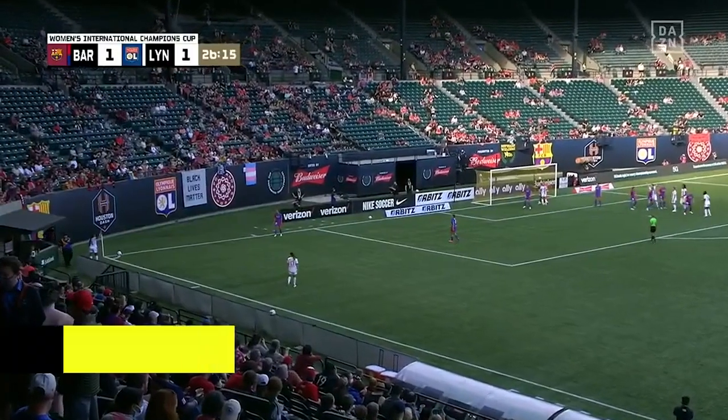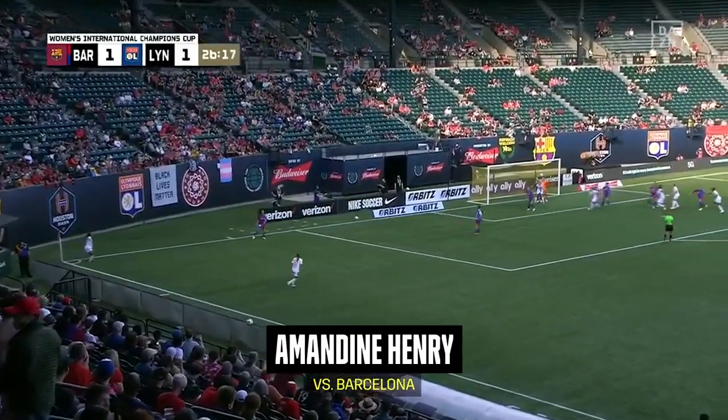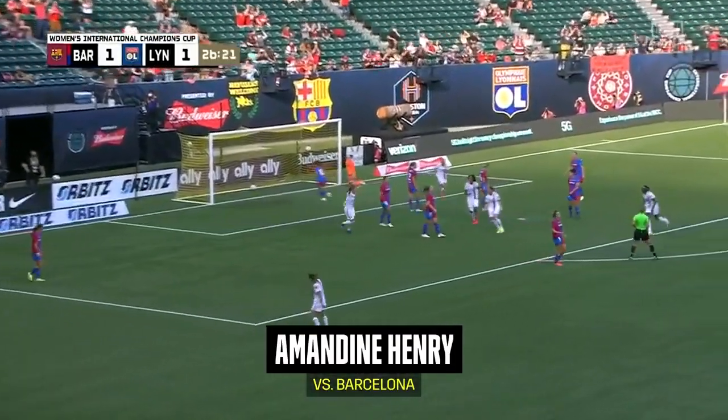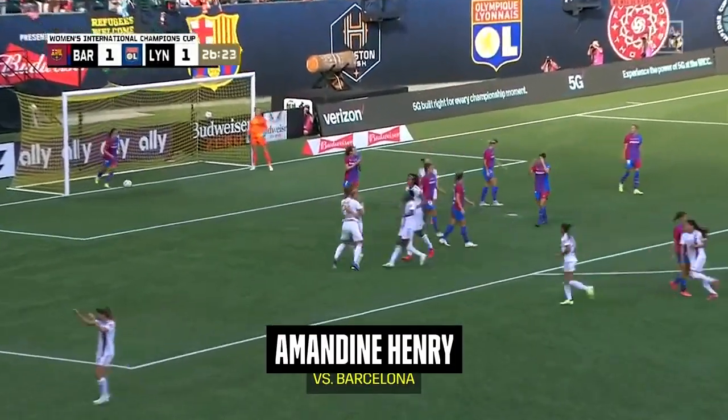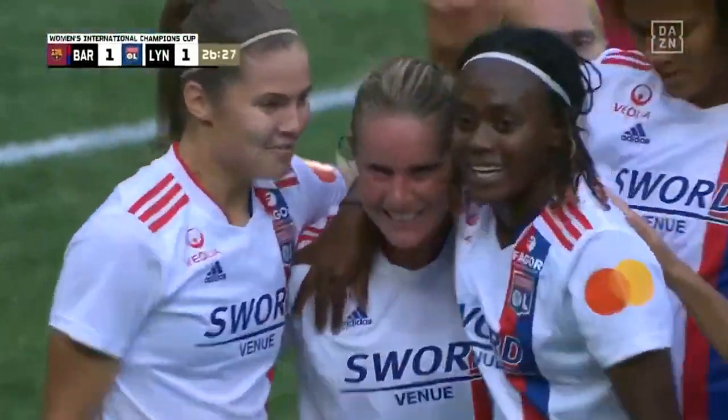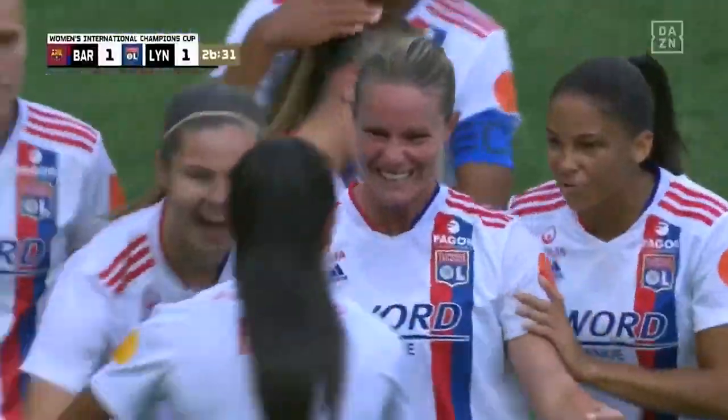Selma Basha has been the one to take the set pieces. Drives to the left foot, a little over Renard, it doesn't matter, it finds Henri, who knows how to score here at Providence Park. She used to play for Portland, and now she gives Leon the advantage.